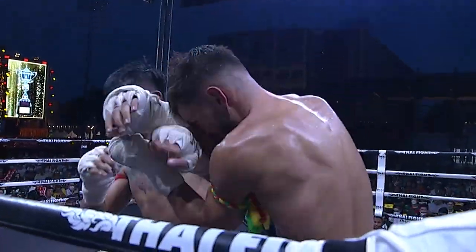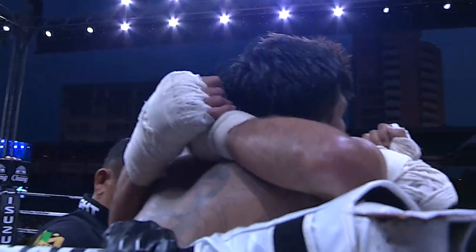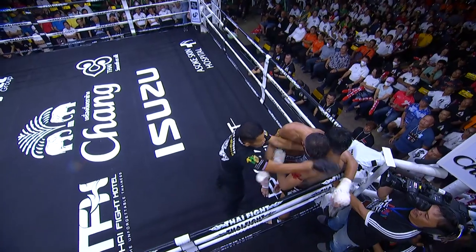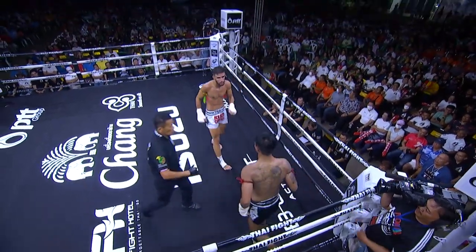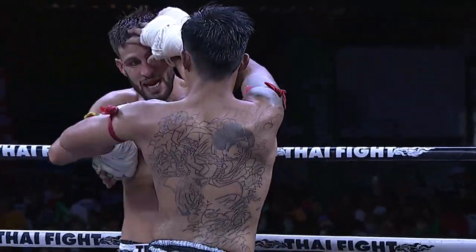at that very moment. Oh, spinning back elbow there by Saensuek, but again, Kassem with that high guard. Not doing a bad job of protecting his face. Not at all. He's doing a good job here protecting himself in this third round, Yanis Kassem.